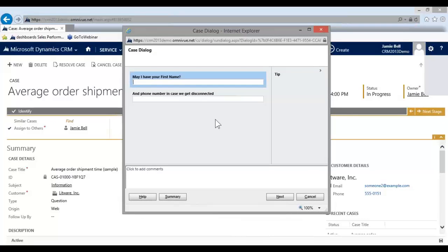And I'm really just asking two questions here. I'm asking, may I have your first name? And I can type that in, and may I have your phone number? So this is a very simple dialogue. We can add tips, and this can be completely scripted. So if you had a customer service representative on the phone, you can have them asking the proper questions. And this can be as many pages long as you'd like.